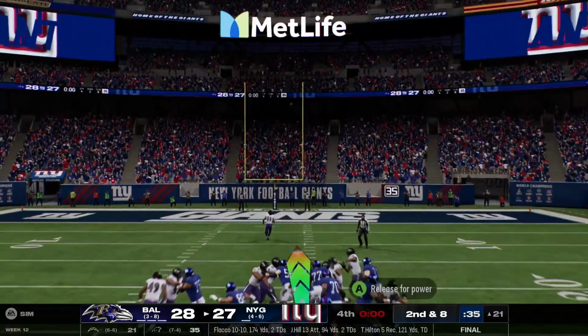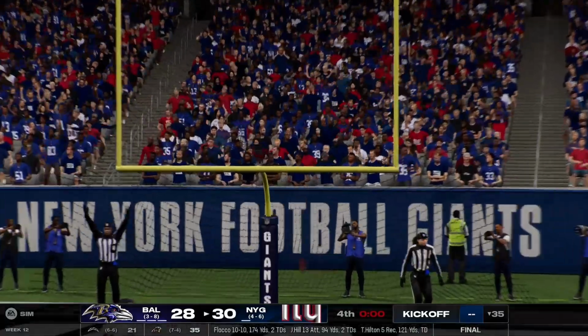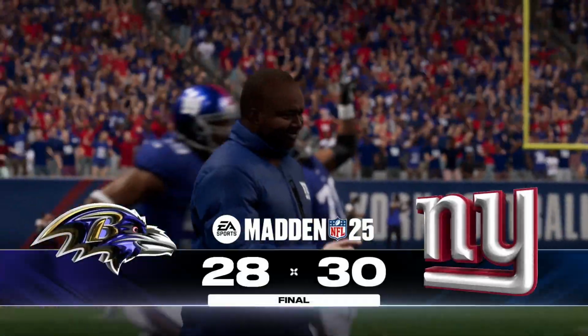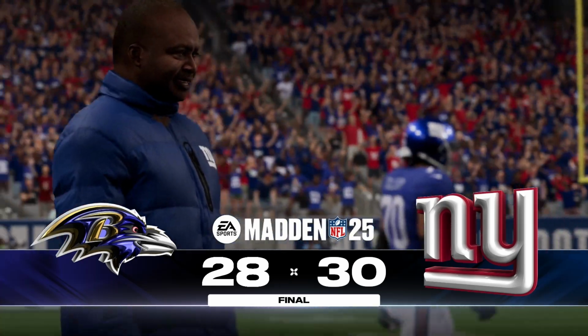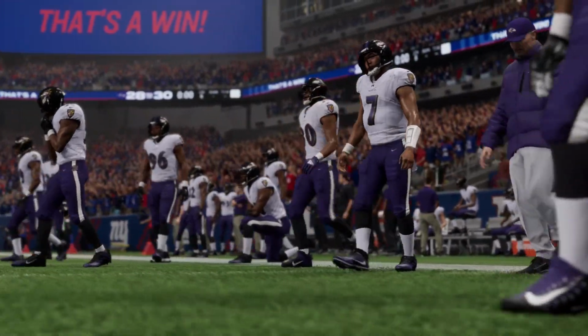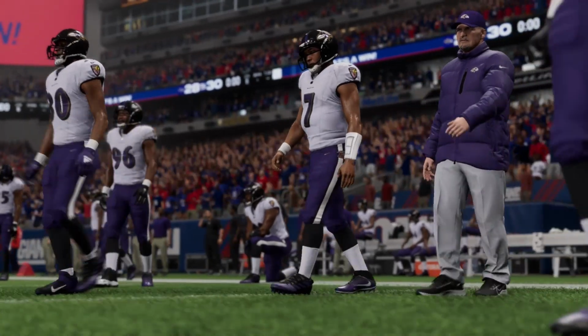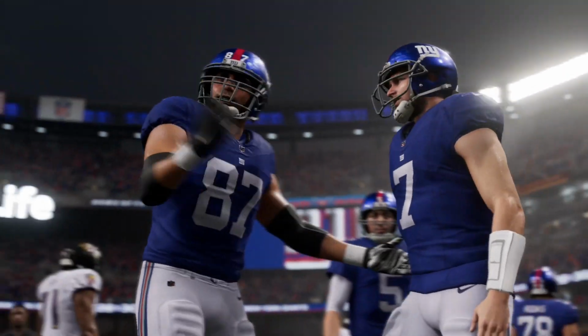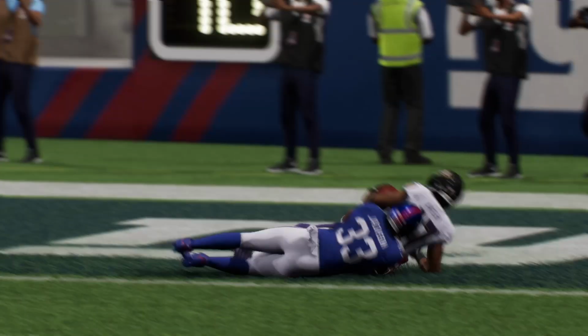And then we have Janikowski kicking the game-winning field goal on Monday Night Football. The Giants come away with the win. They move up to 5-6 this year. And we have the Ravens falling 3-9. So not the ideal season for them, but that's going to wrap up our highlights for the Week 12 matchups.